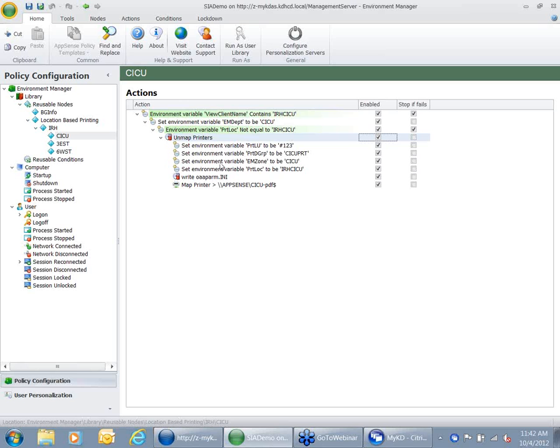So then it will unmap their printers and then start to set the environment variables, write an INI file for like back-end printing, and then map their Windows printers. You could just as easily set up something so that an application would start automatically. So you could say, if this computer starts in the ER, then automatically launch the ER application.